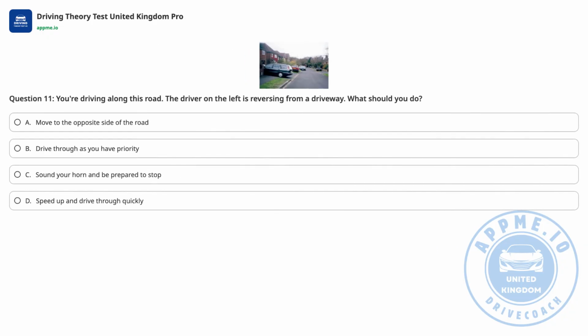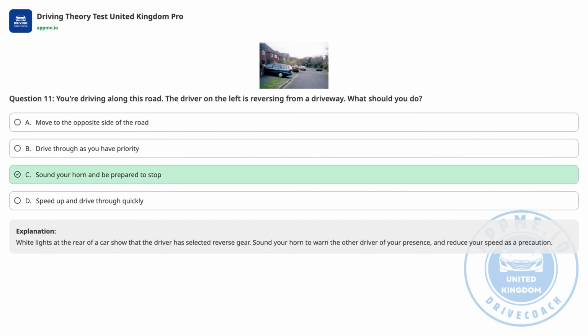Question 11. You're driving along this road. The driver on the left is reversing from a driveway. What should you do? A. Move to the opposite side of the road. B. Drive through as you have priority. C. Sound your horn and be prepared to stop. D. Speed up and drive through quickly. The correct answer is C.